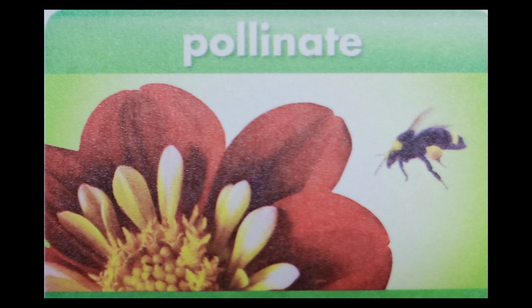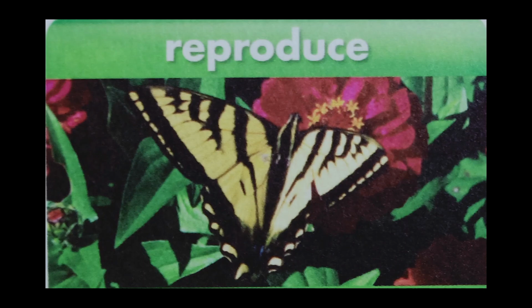Pollinate, to carry pollen to another flower. Reproduce, to make more of the same kind.